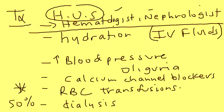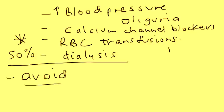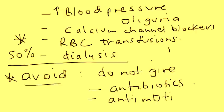Now we talked about the treatment. Let's talk about what you need to avoid. A lot of common mistakes. Avoid these things. Do not give antibiotics. Interesting, I think. Do not give anti-motility agents to stop that diarrhea. Antidiarrheal agents. Do not give those.